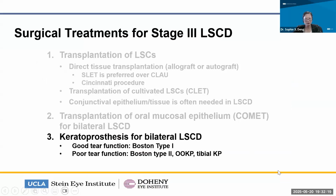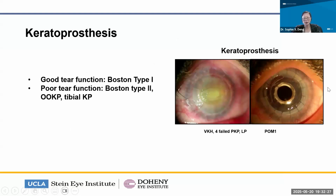Keratoprosthesis is also a very useful means to restore vision in these eyes. And this is a patient who had multiple graft failures, and after 1 month, the patient achieved 20/30 vision. And for eyes with poor tear function, Boston type 2, osteo-odonto-keratoprosthesis or tibia keratoprosthesis would be the better option.